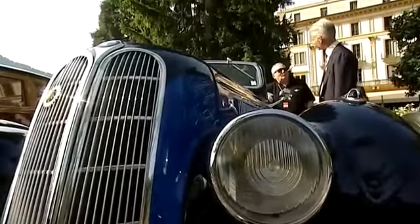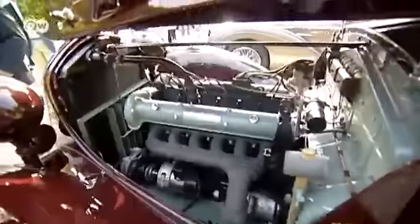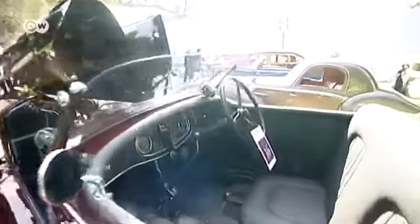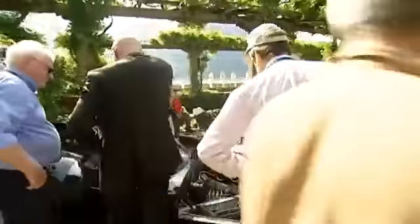At the Concorso d'Eleganza, there's polished chrome everywhere you look, even under the hood. The interiors of some vehicles look as if they've never been sat in. It's a sign that such cars are strictly for show.